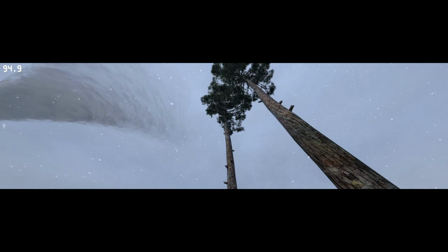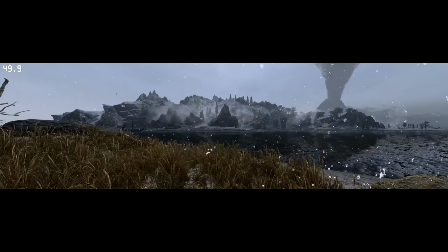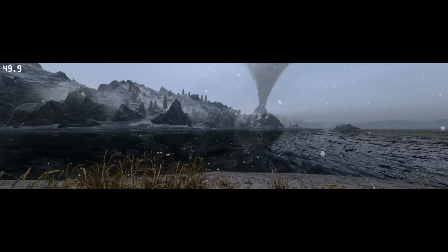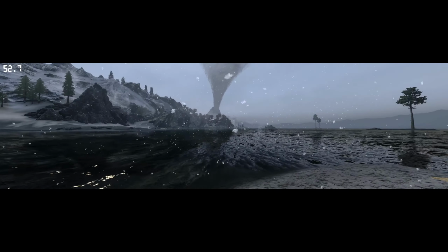Whoa, this is crazy. Oh, we're on Morrowind. So if you're playing BMS and you're wondering why Solstheim is a little half polished, it's because it's a little half polished. I haven't worked on it real hard.